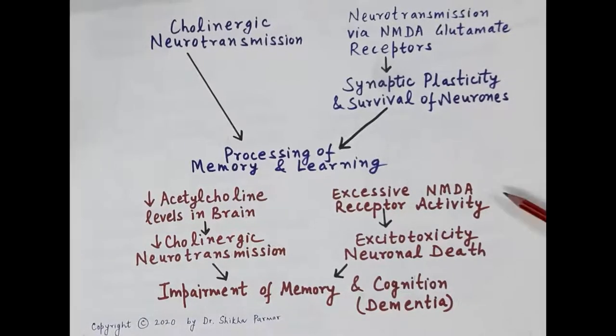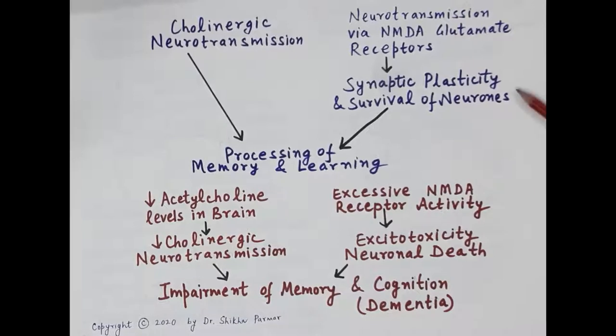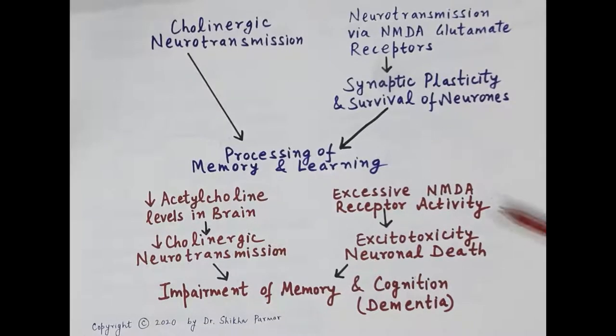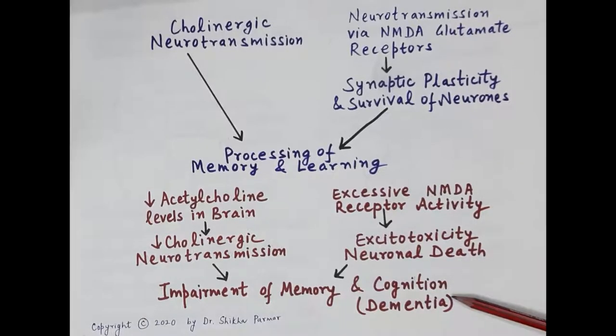Now, on the other hand, as we have already discussed, the role of glutamate in the processing of memory and learning. Here we can see that excessive NMDA receptor activity causes excitotoxicity. It causes hyperexcitability of neurons, which results in excitotoxicity and neuronal death. This is due to excessive NMDA receptor activity. And this neuronal death is responsible for impairment of memory and cognition. Therefore, NMDA receptor antagonists are also very useful cognitive enhancers.